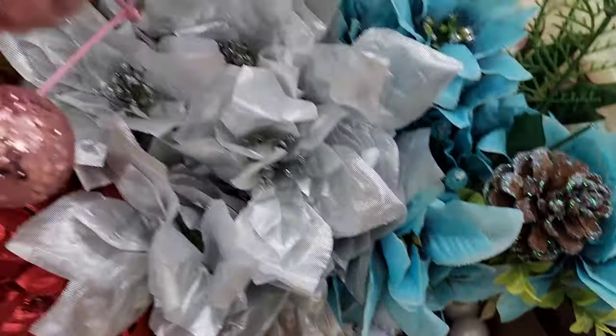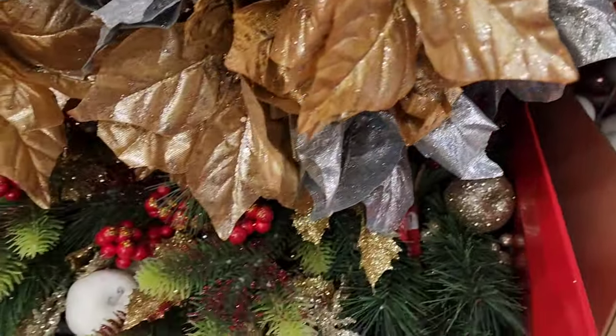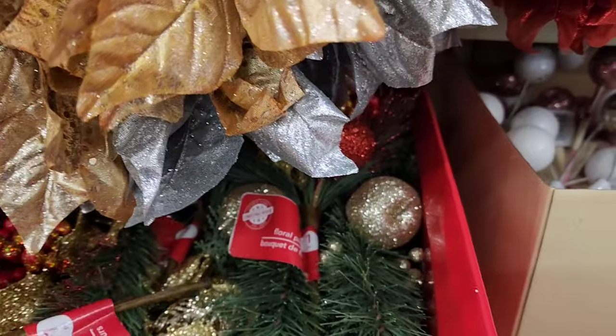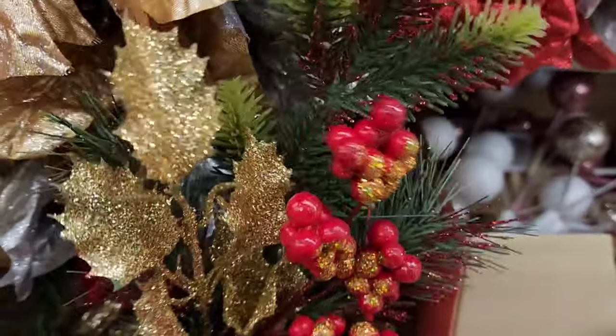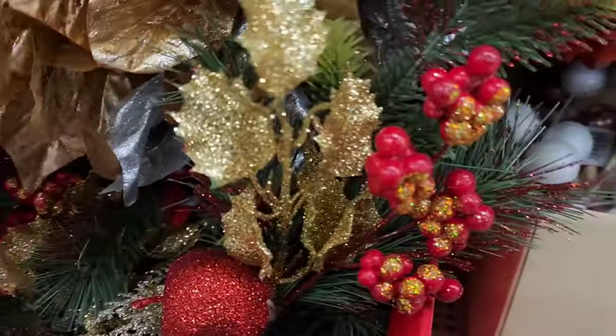Decorative picks by Floral Garden. What do they have here? And these here are pretty as well. Floral pick in here. These are nice. Really, really nice. Look at these. Oh, wow. These are beautiful. Look at this. They got them with different colors. The apples. Those are pretty. Really, really pretty. I don't want to pull them out and damage them. They're really nice.